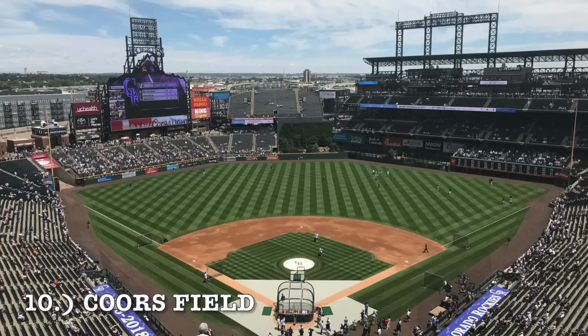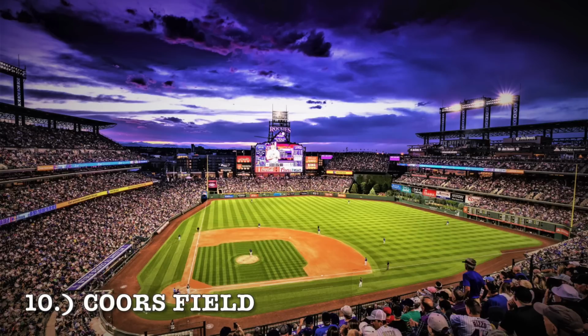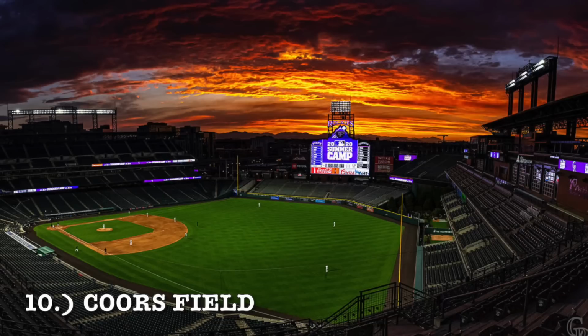It is COORS Field. Now, I had COORS Field ranked as my number 2 overall stadium in 2023, and I just think it is the perfect modern stadium after the upper deck renovation, where they've got basically floating bars in the right field upper deck. You've got the rock pile area in center field. That's unique. You've got the little nature area with a river with a little waterfall in center field.